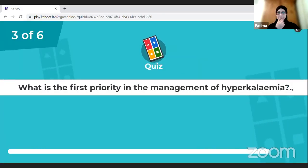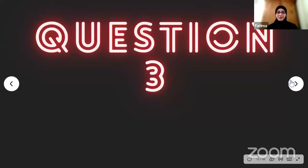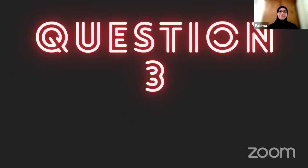So we know about the background of hyperkalemia and how it can be caused, but what is the first priority in its management? I don't want you to just think about how to treat hyperkalemia, but what is the thing that we're most worried about and how do you treat that? I'll be alluding to this next when we discuss the symptoms.